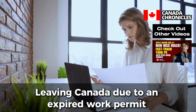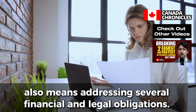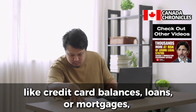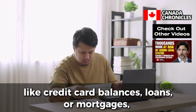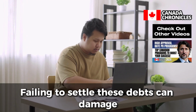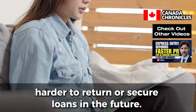Financial and legal considerations. Leaving Canada due to an expired work permit also means addressing several financial and legal obligations. Settling debts. Any outstanding debts, like credit card balances, loans, or mortgages, must still be paid even if you leave the country. Failing to settle these debts can damage your Canadian credit score and make it harder to return or secure loans in the future.